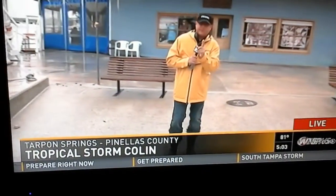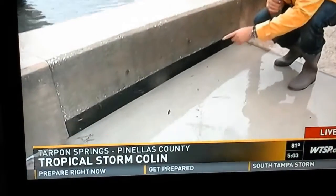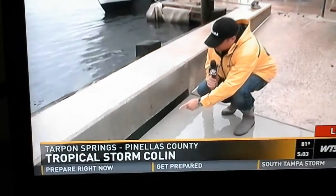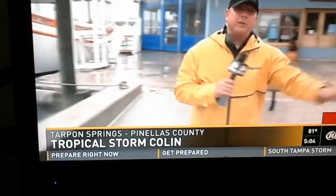What was the difference? As I said, it was the river, and this is the reason, because this is how all the water moves out of this area. You can see this opening right here. The water is able to flow into the Anclote, and if this is blocked up by a super high tide, as was the case this afternoon, that water has nowhere to go. It's stacked up here, shutting things down for the bulk of the day.